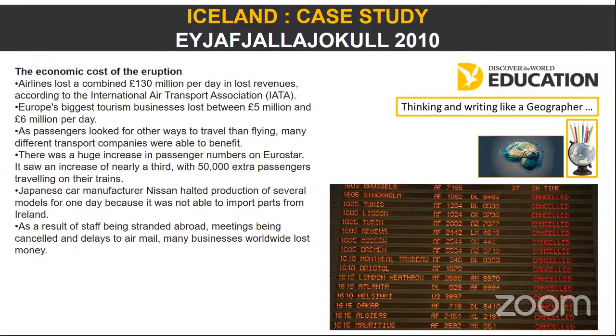Let's look at the bigger effects here and probably some facts that you didn't know about. The Japanese car manufacturer Nissan actually halted production of several models for 1 day because it couldn't import parts. So although that does seem like quite a small fact, that would have really impacted how many vehicles they could produce at that particular time. And as a result of staff being stranded abroad, meetings were cancelled. There were delays to transit, to produce, to freight, and many businesses worldwide actually lost money.